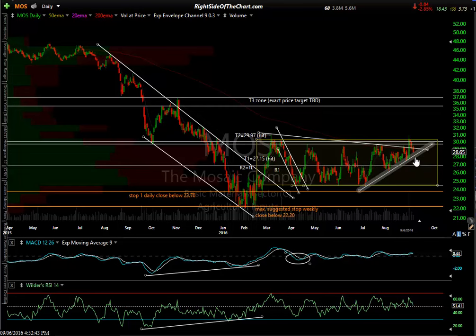So the support levels, the levels that will concern me on Mosaic, would be a break of this uptrend line, and then a break or sustained move below this midpoint. And again, I may raise the stops on Mosaic. As of now, they remain on a daily close below 2370. But I still like this as a long-term trade, and I'm looking for ideally a breakout above this sideways consolidation or basing pattern, if you will. And the price target will still be somewhere up here around this T3. That was from the original trade. It was the third target zone.